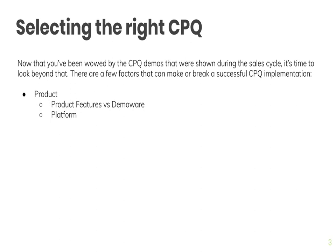So for example, your ERP, your billing, your order management, and we'll go more into detail with this. And of course, your CRM, everything that you need to integrate with. And keep in mind that a company that is advertising that they do all of those things might not be exactly the best fit for you, and we'll step more into that later in the presentation.